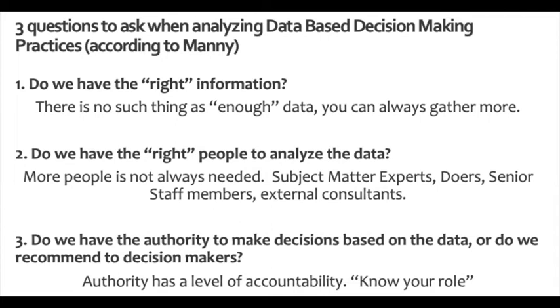So the first one is, do we have the right information? From my standpoint, there is no such thing as enough data. You can always gather more data. The question is, do you have the right data? So sometimes you only need one data point to make a decision. Sometimes you need a host of data points. So it depends on what the decision is. So question number one: do we have the right data, the right information to answer the questions that we're trying to answer?